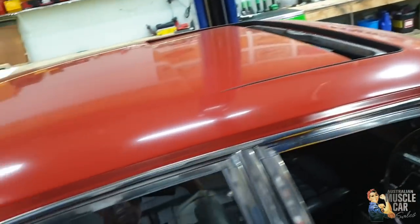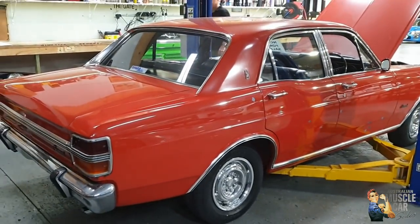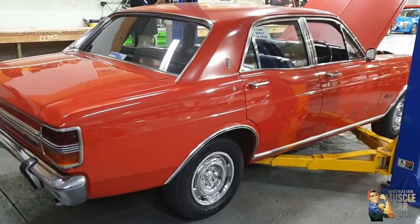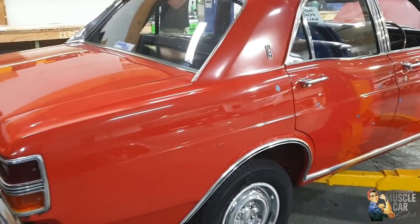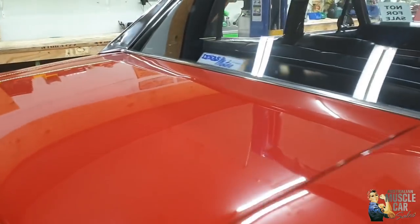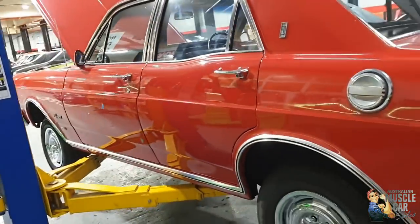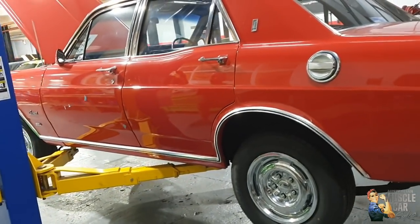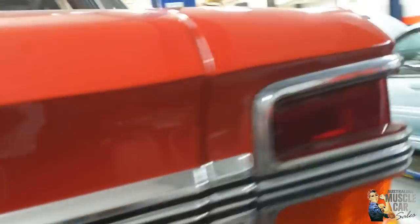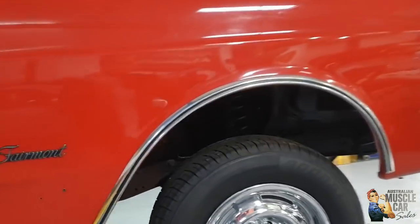I'll get Rod to put it up in the air so we can show you underneath. We've just detailed underneath. Took about 4 goes of cleaning it down. We put a new exhaust on it. So this car is now getting just about ready to be put on the market. Linus Motors was the original selling dealer. It's going to have gold GS stripes on it. Dual exhaust car? It's a factory single exhaust, but it has got a dual exhaust on it now.